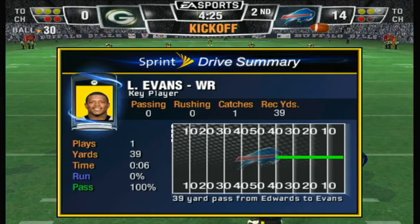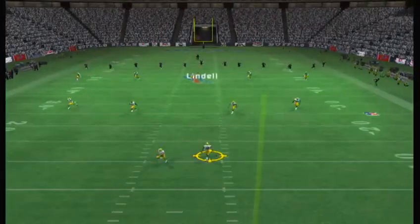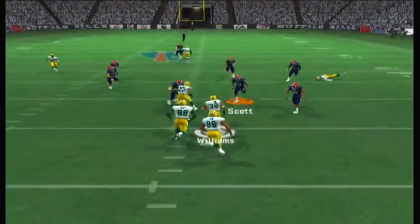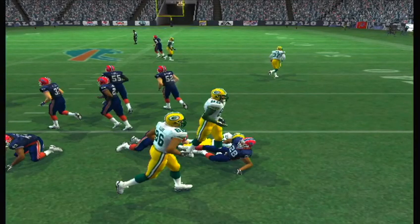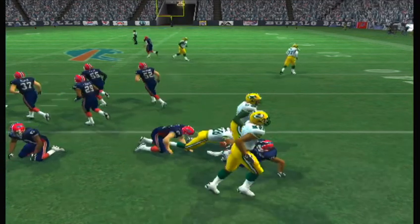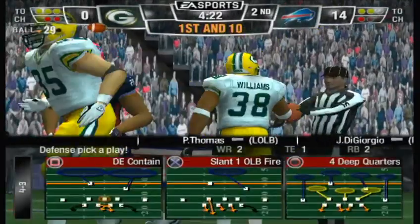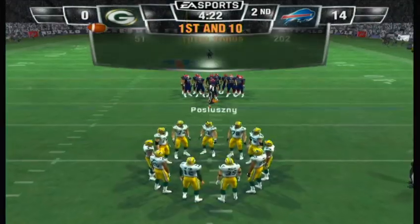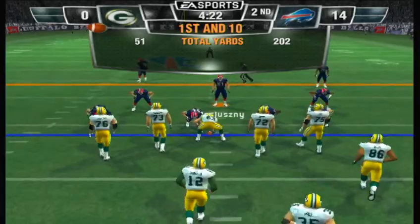Buffalo looks ready to kick it away. Williams back to return. Very low kick here. Takes it at the 12. Still going. The defense dealt a crippling blow to this offense the last time they had the ball. On the return. This defense looks good. The ball on their own 29. Will start the drive at the 29-yard line. First and 10.